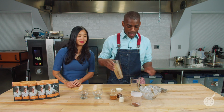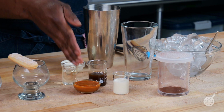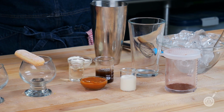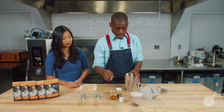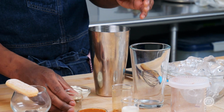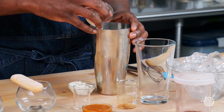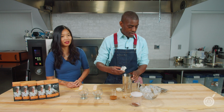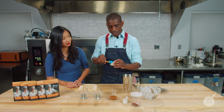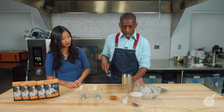All right, I have all my stuff here to make this. I have my mascarpone, some caramel, coffee, heavy cream, and simple syrup. So let's put it all together. We'll start with our liquids first: coffee first, then simple syrup, then heavy cream. Oh yeah, heavy cream in a cocktail. You gotta have it. Or mocktail, rather. And then our mascarpone.